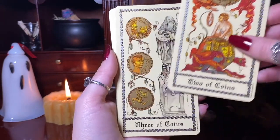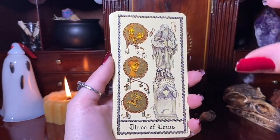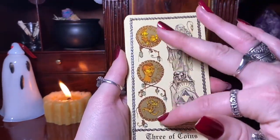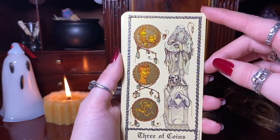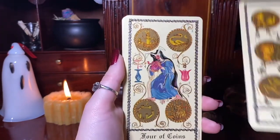The Suit of Coins in particular has very interesting imagery, because on a lot of the coins, they all have their own scenery going on. This is another card that came up in that reading with a very cool message, so I recommend checking that video out. But yeah, it's very cool.